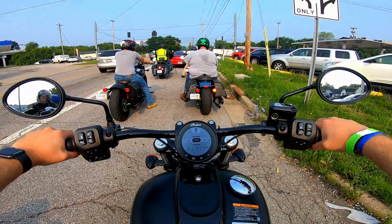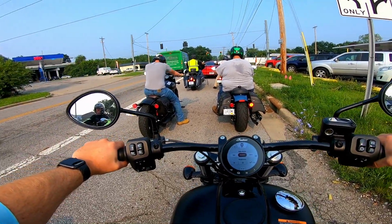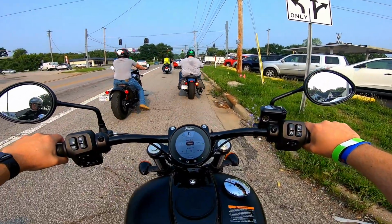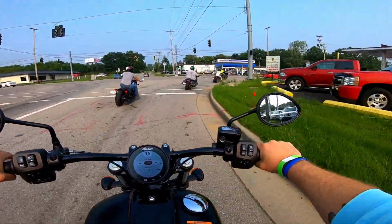We didn't really have a whole lot of time at the start to work with the friction zone. It was just started on and kind of go, so nice smooth start there.